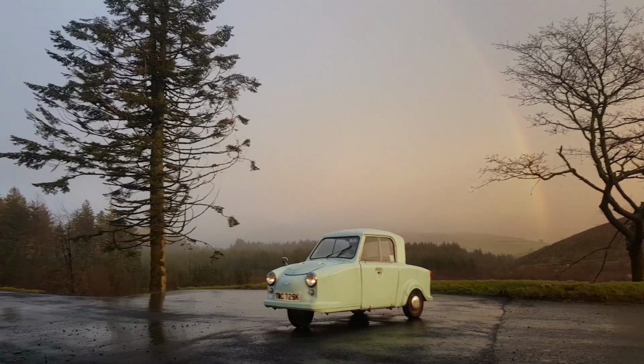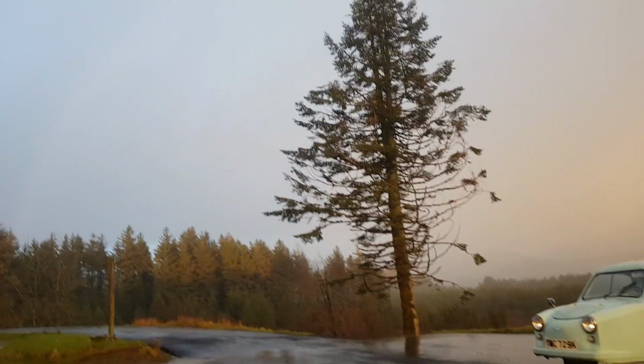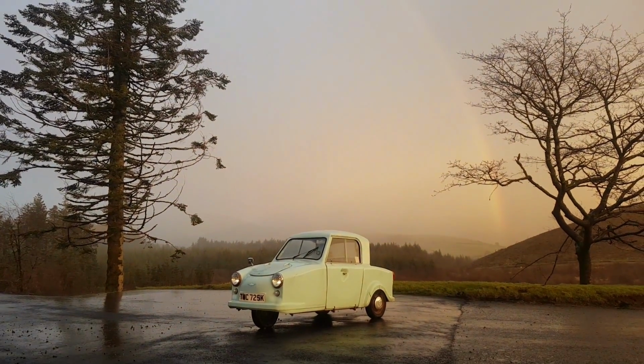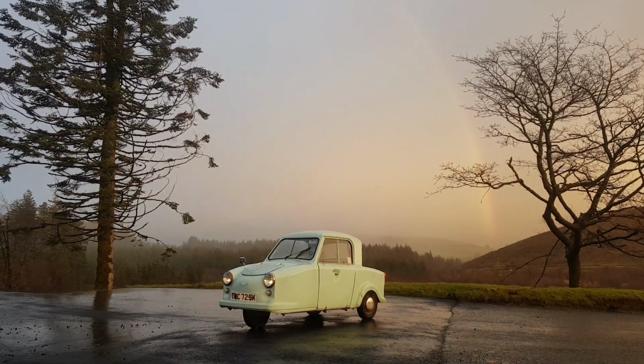Well, that's not a bad view, is it? Oh, the rainbow's disappearing that way, but yeah. Sun always shines on the righteous, Tuck.